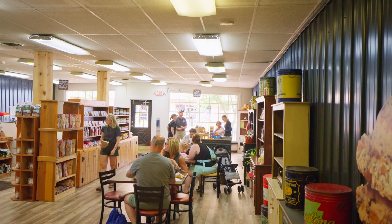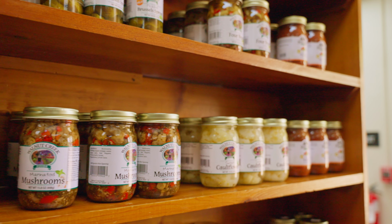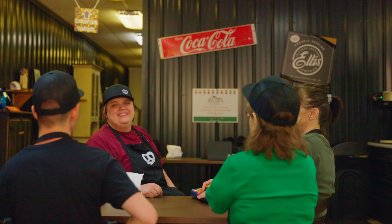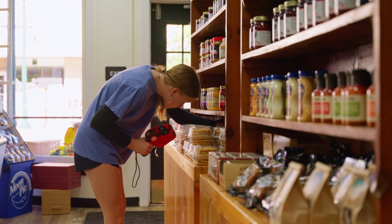As Anna and Andy both said, collaboration is so important for small businesses. Being able to communicate your learnings with others and introduce each other to your audiences is so valuable, especially early on. As you can see in the background of those shots of us talking, there is a lot more than just pretzels here, which brings us to a little restock break.